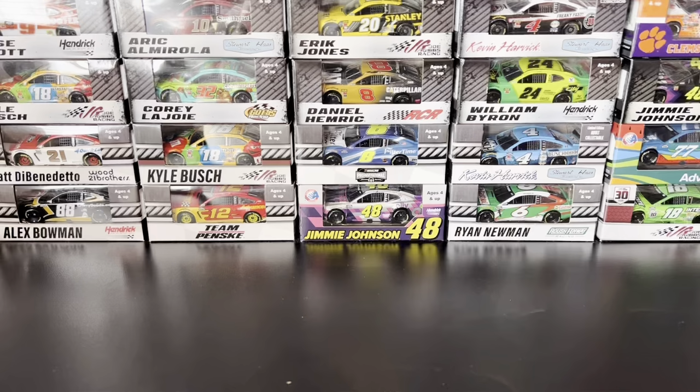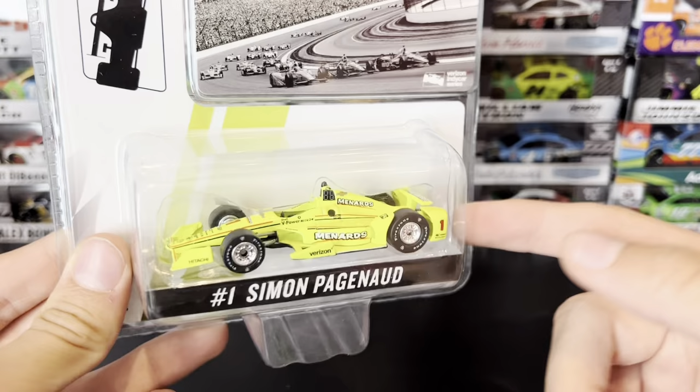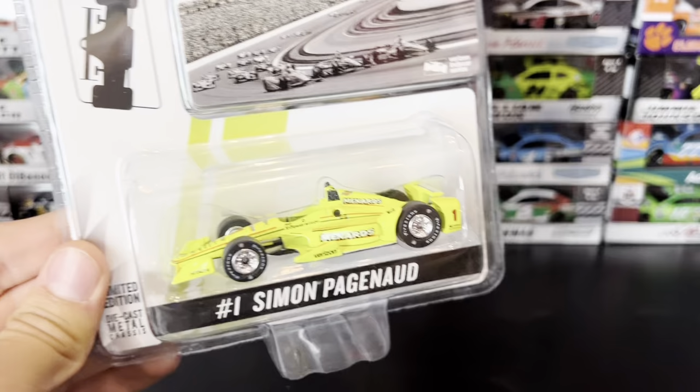All right, so taking a closer look now at these cars, I guess we'll just go numerical order. So the Pagano, again, I'm going to do reviews on these. It's always the standard Menards livery. He did run the Menards livery in 2016, but I do not believe Greenlight even made a Pagano in 2016, except for the championship car, which was, I think, a DXC car. It was like the DXC color, so I was assuming it was the DXC car.